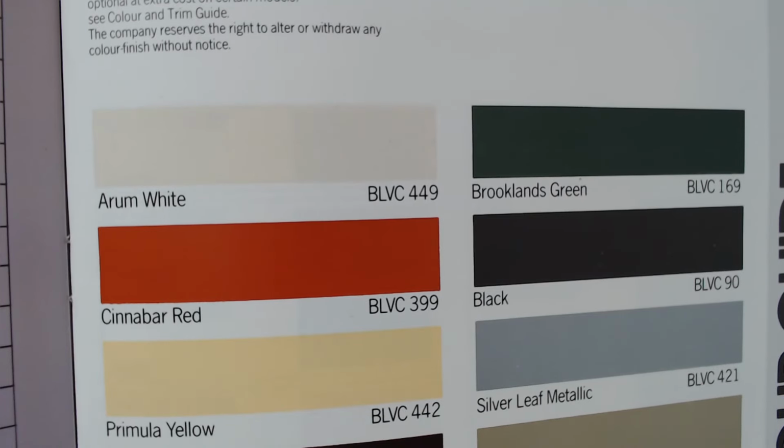So you couldn't get all these colours for your Mini though, so as we go through each model during the series, I'll tell you what you could get for various models. I really like that Brooklands green actually, but you couldn't get that for your Mini. You had to go for Aram white or Cinnabar red.